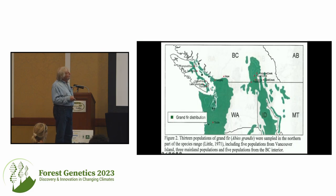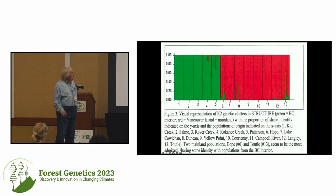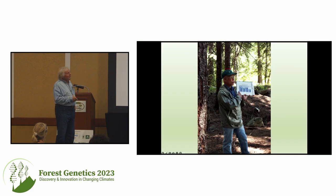We got about six populations in the interior and in the coast, and then out of the data, Tuttle and Hope kind of pulled out as being intermediate between the two types of Grand Fir. And if you like microsatellite data, that kind of shows that there is some crossover in the middle between the two. Anyway.